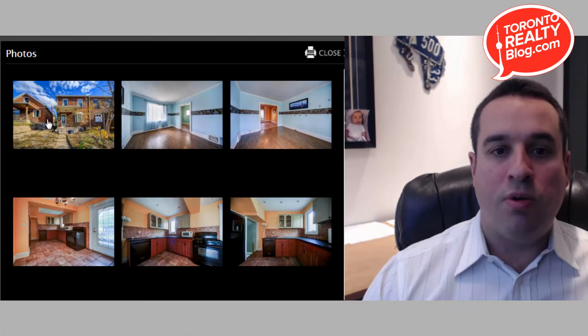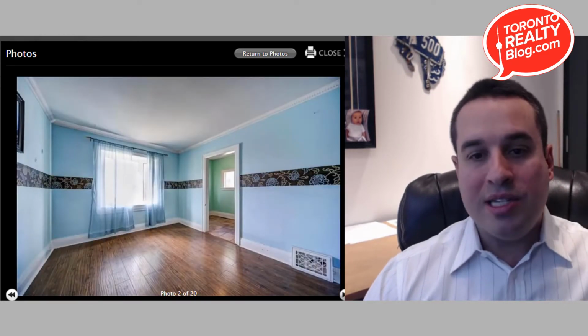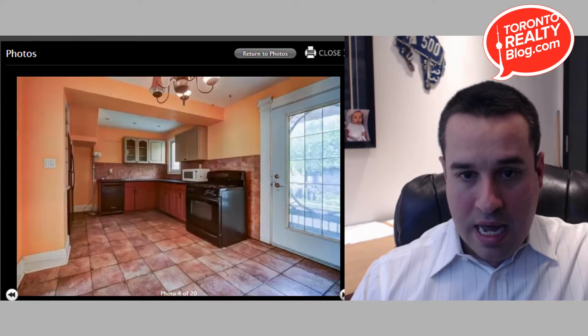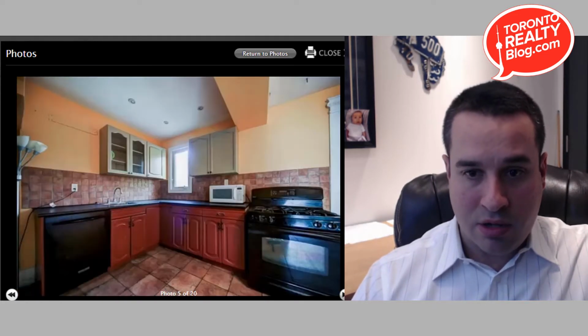So here's where the photos are going to look better. See, now they're in high def. Why didn't we do this earlier? So this house aesthetically does not look great because the paint colors suck. It's not staged. I mean, they've got blues, they've got stickers on the wall. They've got an orange kitchen with a weird red floor. But the bones of this thing are solid.